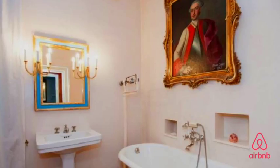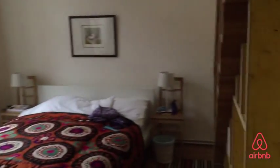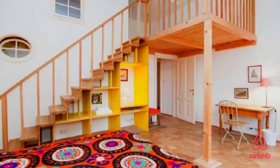And naturally, the bathrooms had 17th century family portraits just hanging on the walls. And here's Angie's little room. And that was the quick tour.